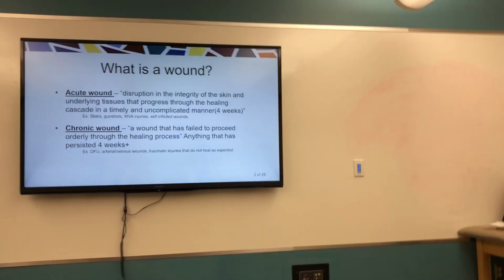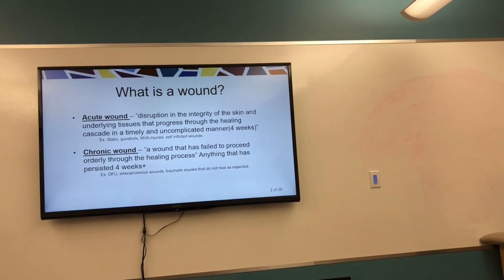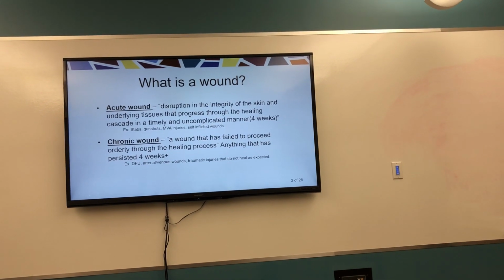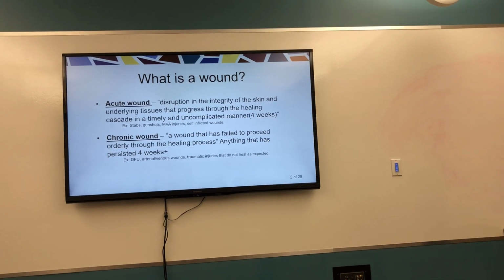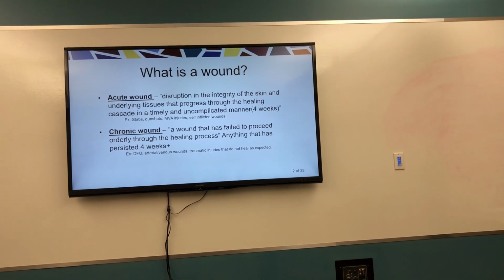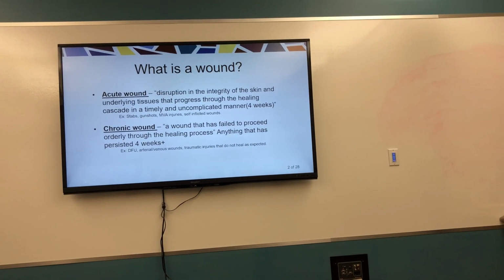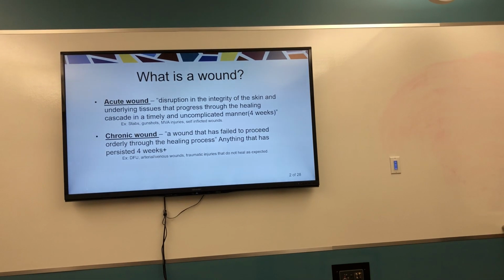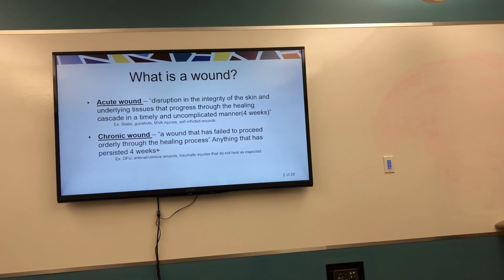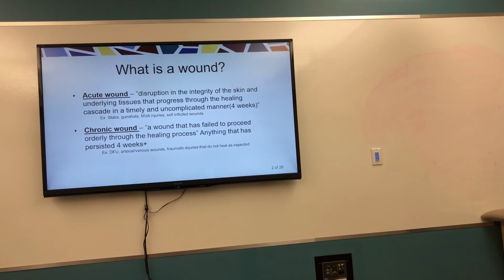So what is a wound? An acute wound is a disruption in the integrity of the skin that heals in a reasonable amount of time. So, you know, chronic stuff or traumatic stuff like gunshots, stabs, anything self-inflicted. If it heals in about 4 weeks, uncomplicated, that's an acute wound. If it takes longer than 4 weeks to heal, then it's considered chronic, no matter how it started. Like a diabetic patient maybe had a traumatic injury to the foot, it doesn't heal in a month's time, then it's considered a chronic wound.